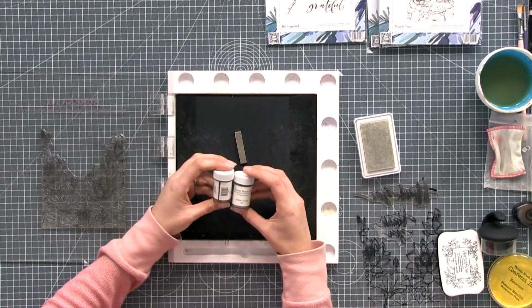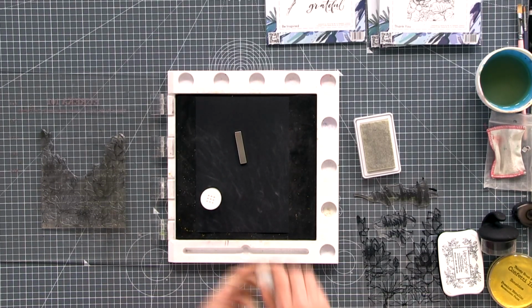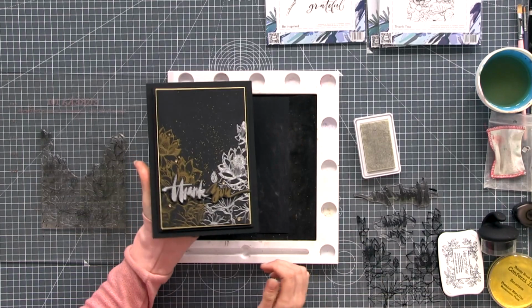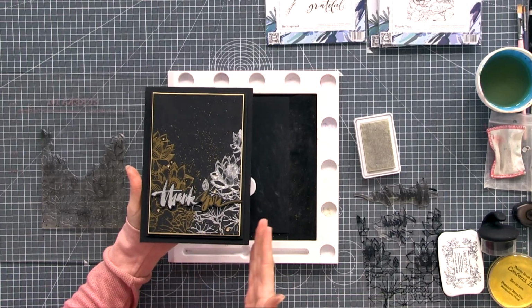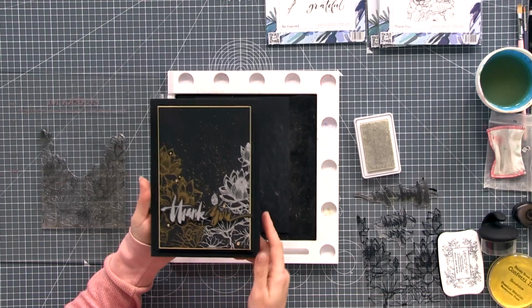I have 2 embossing powders here, a silver and a gold. You'll see from this lovely sample here, we have half and half. So you can already see that I tipped the powder on half of the image in the silver and then the other half. Never do it all at once, because you'll contaminate your powders.